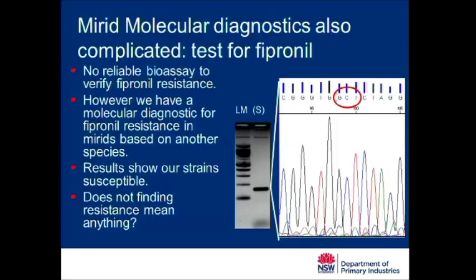So what we did, we went trawling the literature, and we found something that was similar in another species, and we've used that, and we've included it, and that's a chromatogram there for the susceptible. And it's showing that our mirid strains that we're bringing in from the field are susceptible. But I wonder, does not finding resistance mean anything? We've separated the molecular diagnostic from the bioassay. Maybe it's a completely different resistance mechanism and we're just wasting our time. We don't know. Another thing, you need to be careful.